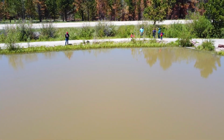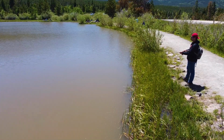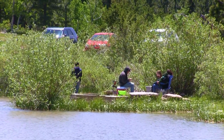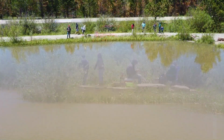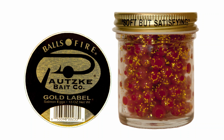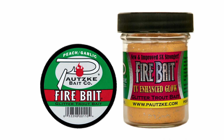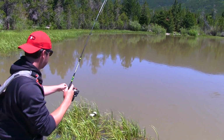All these fish are put and take. The state of Utah does a great job stocking roughly 2,200 trout a year here. And most of those fish are put in between May and late July. We ran into a lot of locals that say fishing is pretty good all summer. And we found fishing to be excellent when using two baits. We used those famous Pautzke gold label salmon eggs. Those were fished under a bobber. And then John used our favorite peach garlic firebait and floated that off the bottom. Both of those produced excellent catch rates.